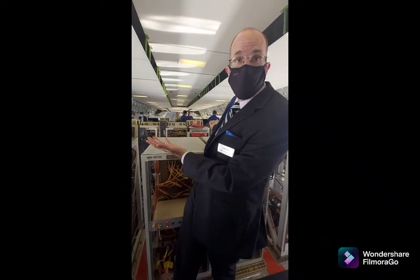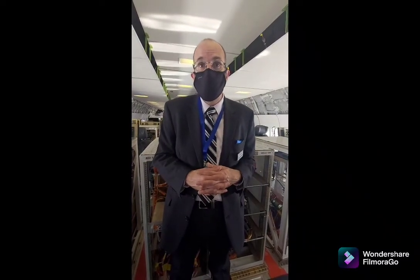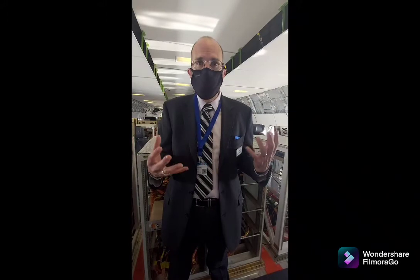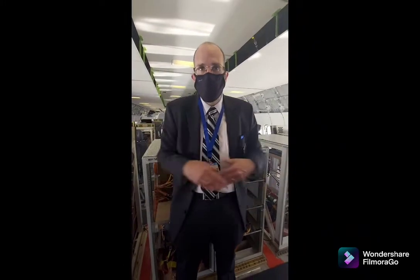So we've redone the interior architecture. This is a flight test aircraft, so you can't see it yet. But as we start to bring those production aircraft into service, we took a lot of what we learned in the 787 and applied it to the larger aircraft. So it's a more spacious feeling, more accommodating overhead bins, more seating options. It's actually a little bit wider in here than today's 777.